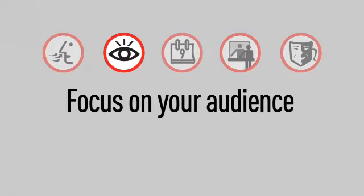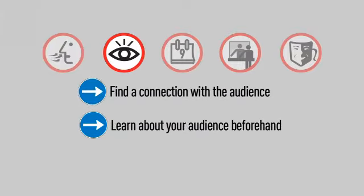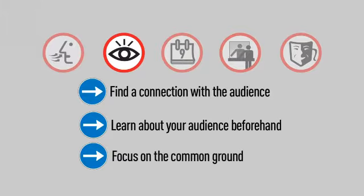After you have your goal in mind, it's time to focus on your audience. Find a connection with your audience. Learn about your audience beforehand, perhaps by conducting a survey in advance, and focus on the common ground to build a rapport.